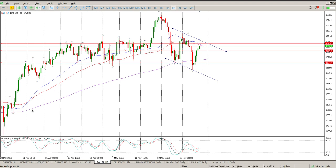Now, for me, on the 8 hour, we're above the 155, so the trend is up. We're in between all the moving averages, which means we are in a range. Look to the left, we are in a range. We do have a bullish crossover, and we have a very decent double bottom setup here. One, two with divergences, and that is the neckline up there.